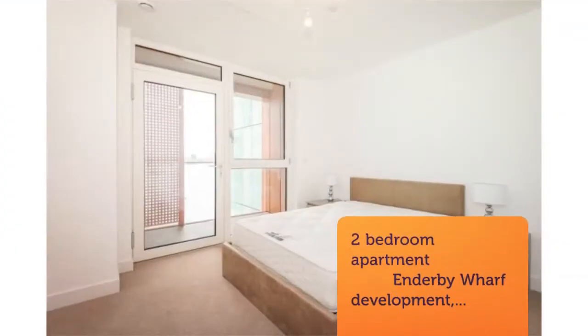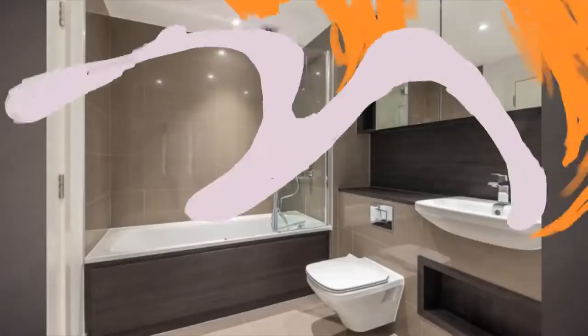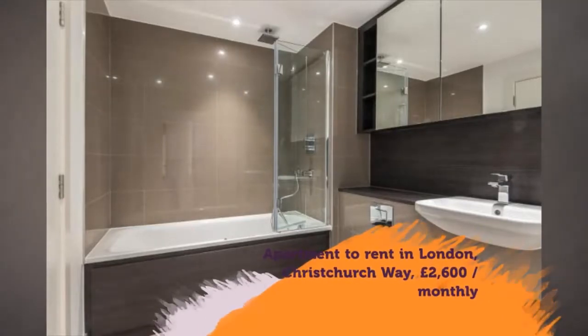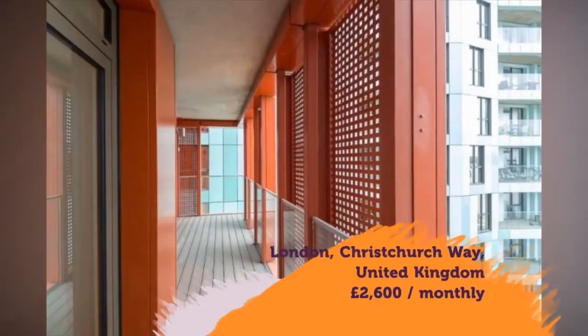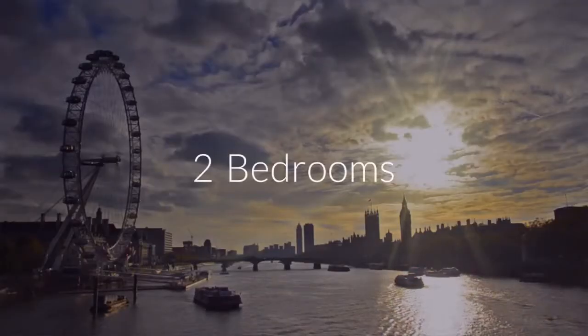Letting information. Date available: now. Furnishing: furnished. Letting type: long term. Added on the 30th of April 2018, 36 minutes ago. Key features.